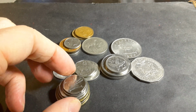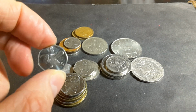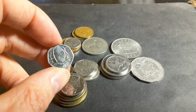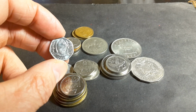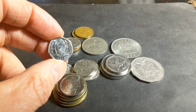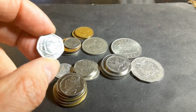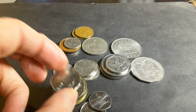Previously I've made a video on the current coins of the Botswanan pula. These ones are the only ones that are actually legal tender. They have to have a date of 2013, so that's the 5th of February. All previous coins dated before this were demonetized on the 1st of July 2014.